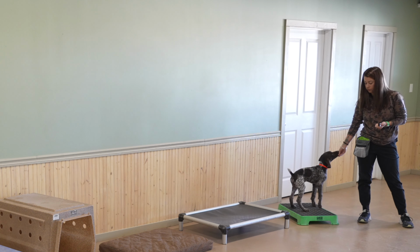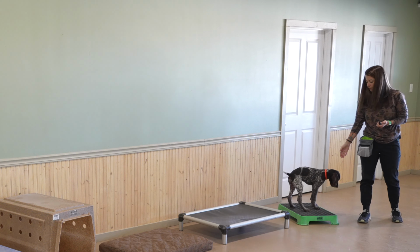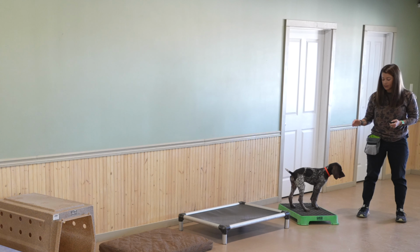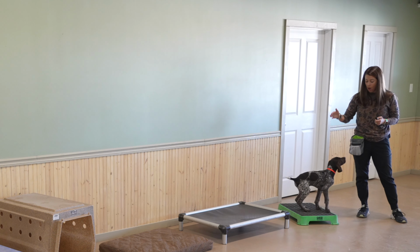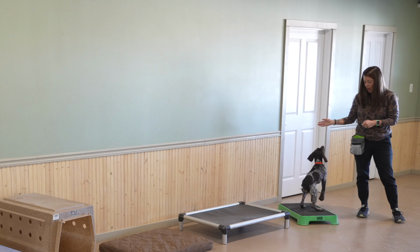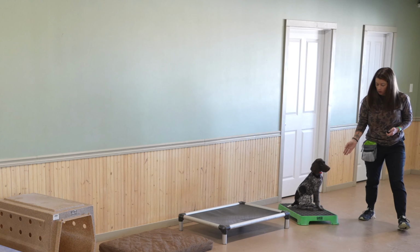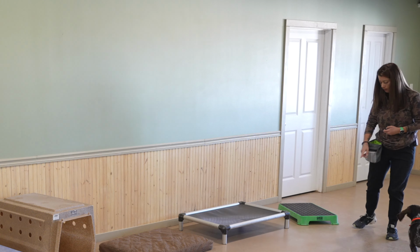As you can see, he's super focused, ready to get on this platform. These nice elevated platforms or the Kuranda style beds are great because they create a very distinct boundary of being on the dog bed and being off the dog bed, or being on the platform and being off the platform. Okay, good. Let's do another rep. Kennel.